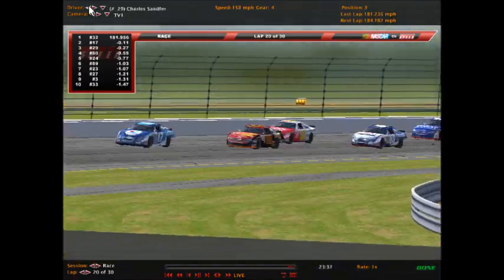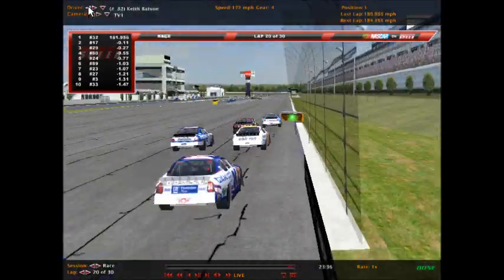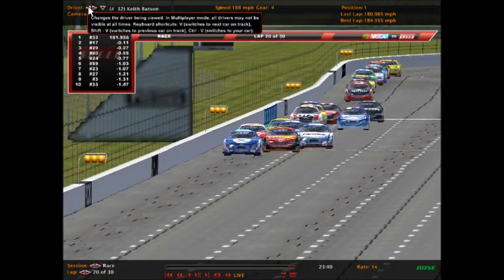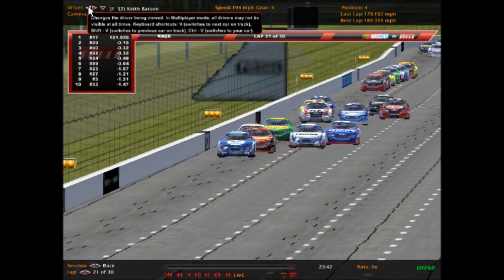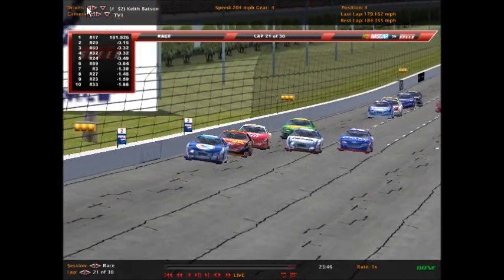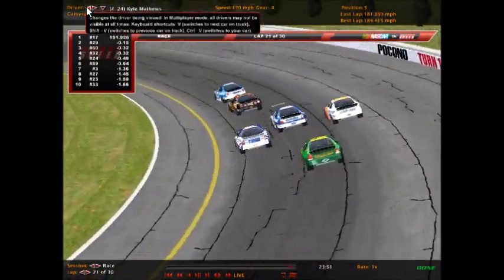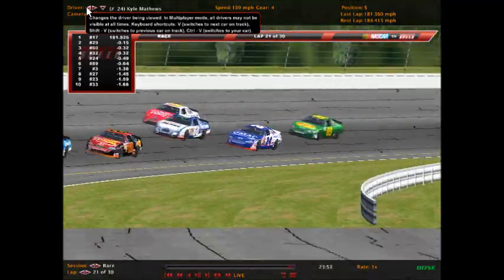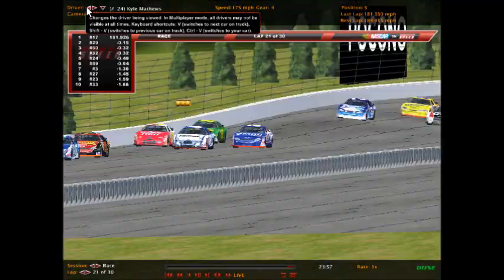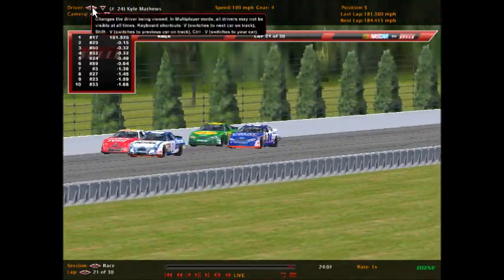But Charles Sanford in the 29 car may have something to say about that. And looking low is car number 60. That's Levi McIntyre for 3rd spot on Keith Batson. But peeking to that low side is that dreaded blue car of Kyle Matthews. And here comes Matthews to the low side. Almost made a 3 wide. He is going to make a 3 wide. Matthews inside of both McIntyre and Batson. But Kyle decides not to push the envelope for the moment.